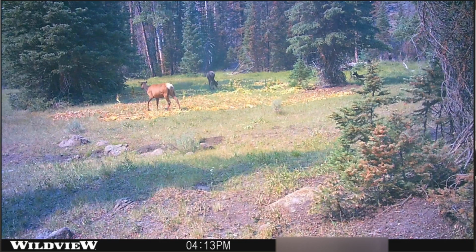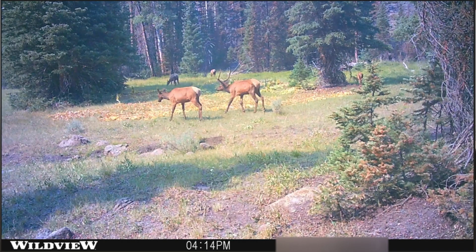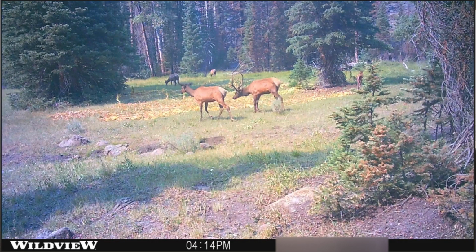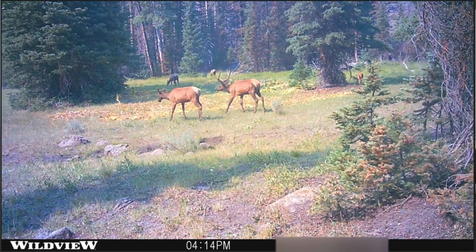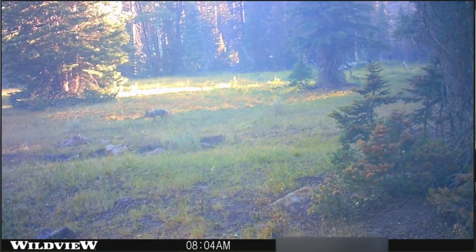You got one cow laying down in the background over there, behind a tree. Wait. No, that's not a tall spike. That would be crazy. And the obligatory coyote. All right. That is what occurred there right after the fire.